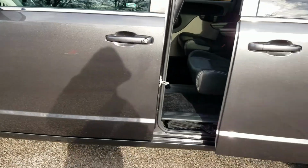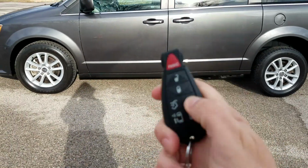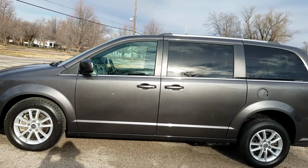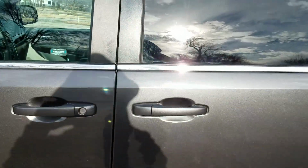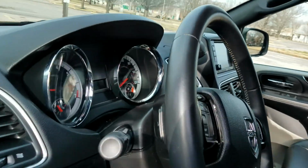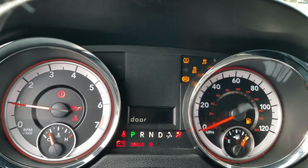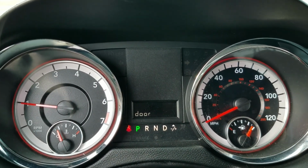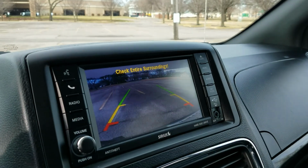Another great feature, it's got the remote start. So you can see, hit that button there. Fires right up. This is great to have not only in the winter time, and even if you have a garage, it's still nice to come out to a warm car in the garage, but also in the summertime if you want to get your air conditioner going before you get ready to roll. And you can see all the dummy lights work, and they all go out. There's no check engine light on, no ABS, none of that stuff.